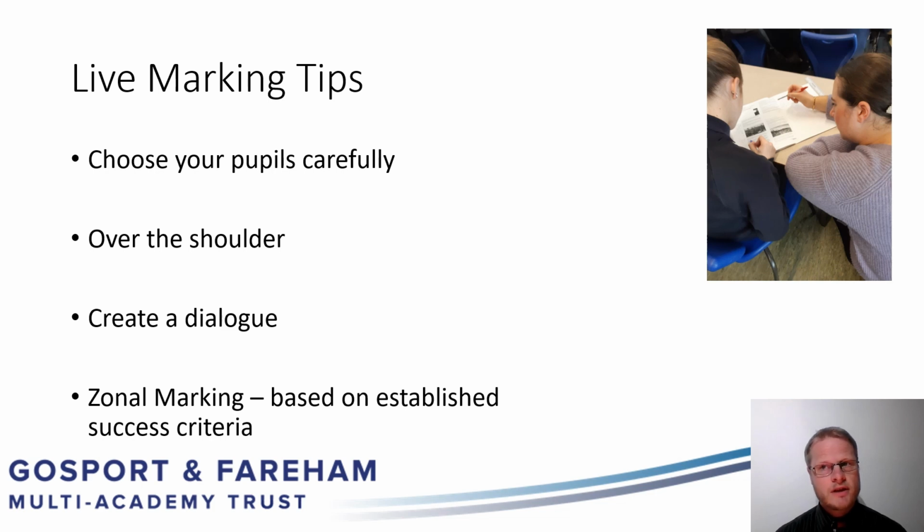It might be that you say, can you show me that? And they say, I can't. And in that dialogue, you can then say, well, that's what you need to do next. And you might use some marking annotation to show where they could do that. Using questions is the best way to do that because it involves the pupil and it enables you to have that ability to praise and support alongside them.